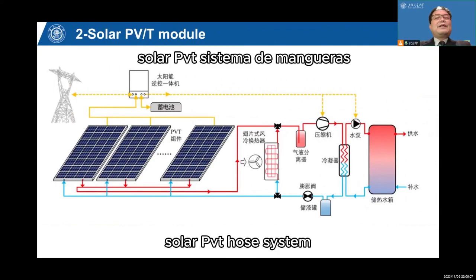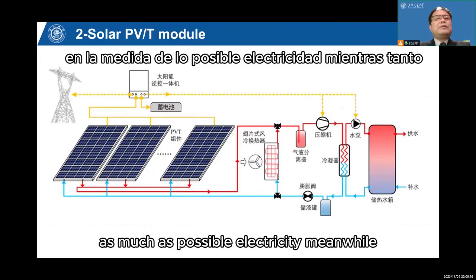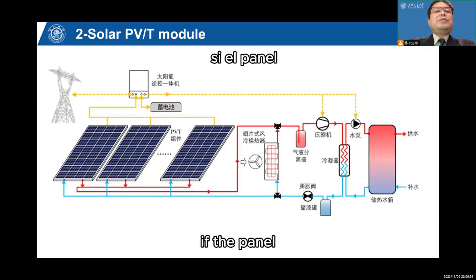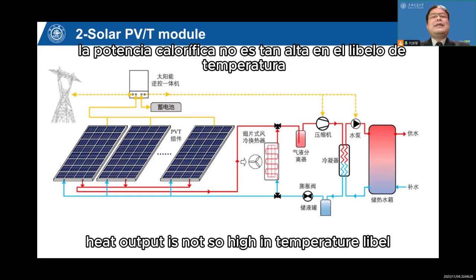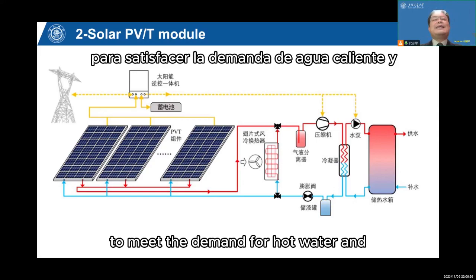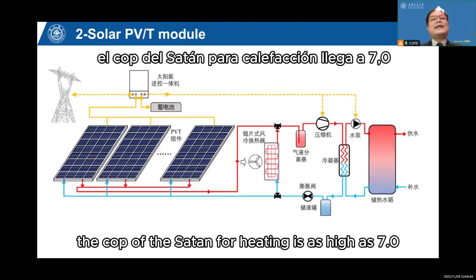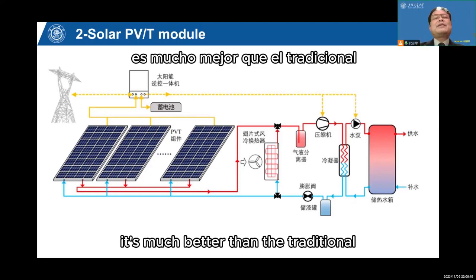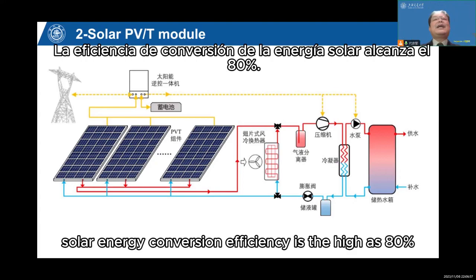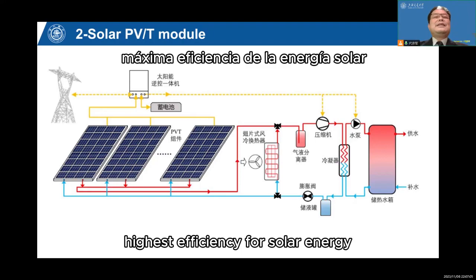Here shows the solar PVT whole system. Using the PVT module, we can produce as much electricity as possible, meanwhile getting hot water or heat for space heating. If the panel heat output is not so high in temperature, we use a heat pump to further lift the temperature to meet the demand for hot water and space heating. Under typical sunny days, the COP of the system for heating is as high as 7.0. It's much better than the traditional air source heat pump. Also, the total solar energy conversion efficiency is as high as 80%, which is one of the highest efficiencies for solar energy conversion processes.